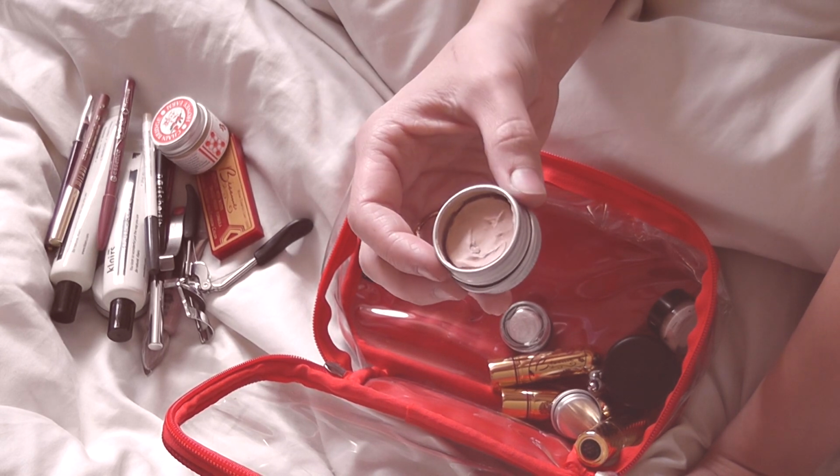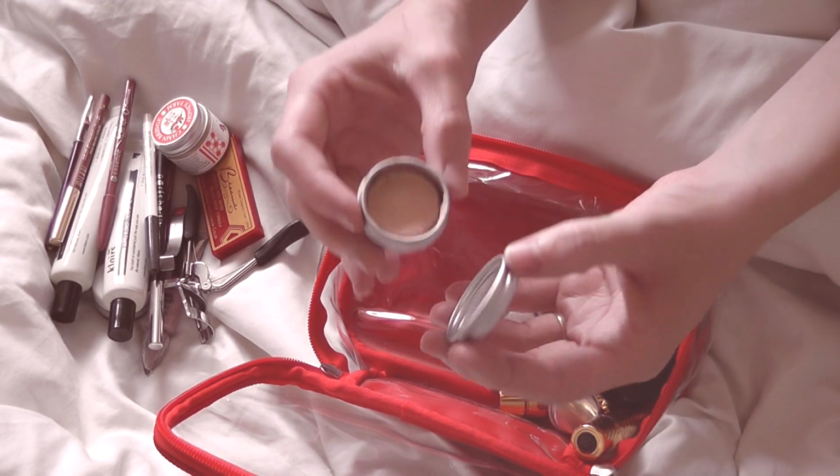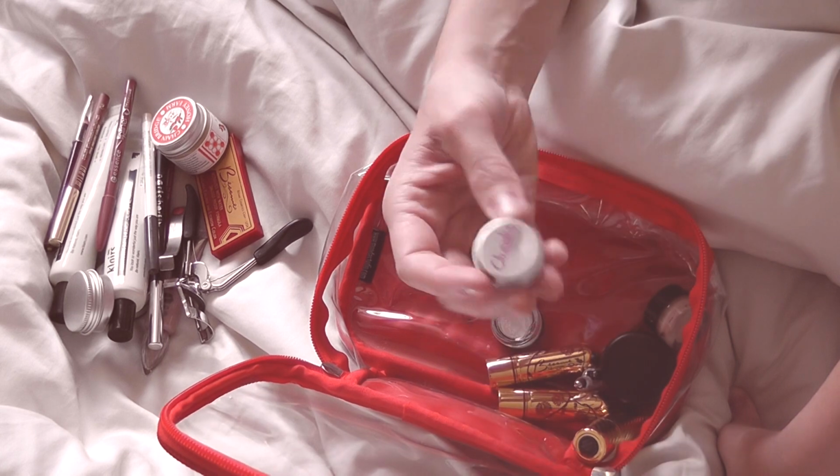And I really like it in this format because it's not one of those things where you open up the lid and just powder everywhere. I do prefer it like that.